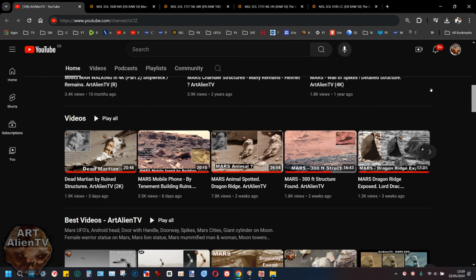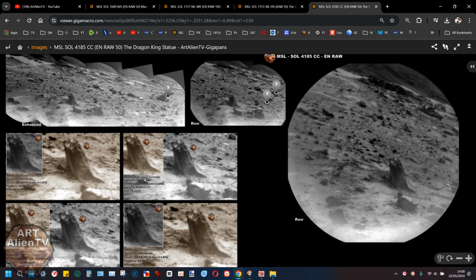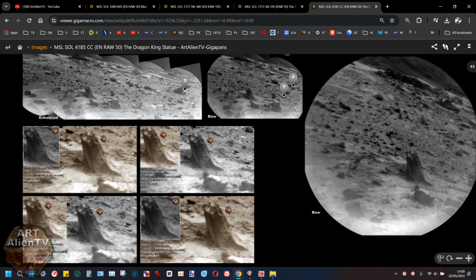What I'm going to show you now isn't on Dragon Ridge. It's on the slope just behind it. So it's very close to those other things, which are pretty scary looking, but very interesting, I think. And here it is. Now, of course, you would have already seen this probably by looking at the thumbnail image, but this is really crazy.